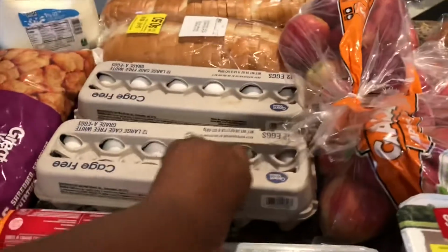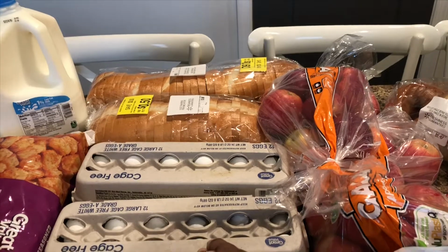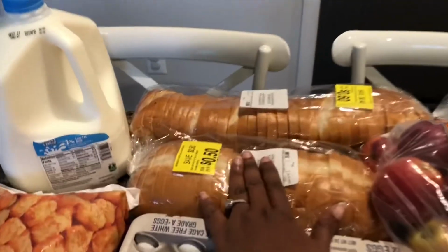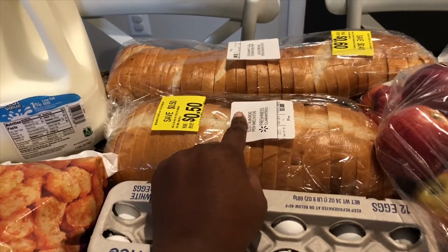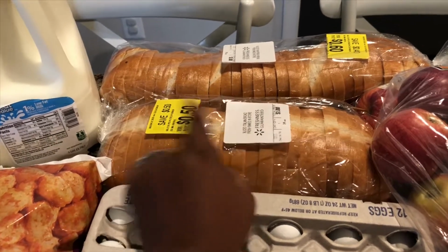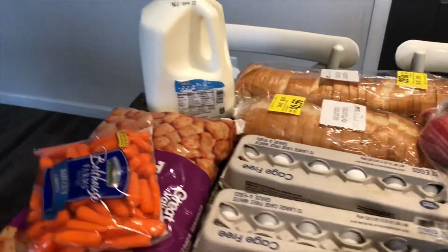We get 2 things of egg. Walmart big case of egg went up from $4 something to $6.12. So yeah, thank you, Walmart. We have some bread here. This is better than the bread on the shelf that we used to buy for the kids. Hopefully we can wean them off, but it's kind of hard. So we got these 2 right here, and we usually put them in the freezer so that they don't go bad.